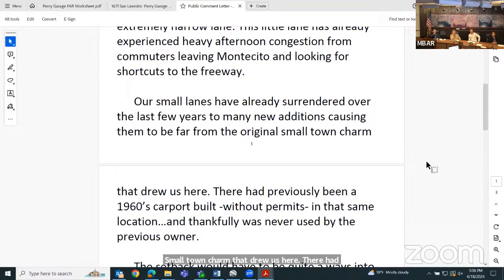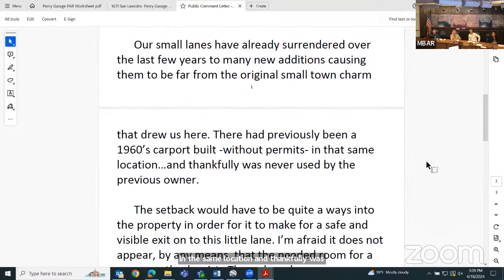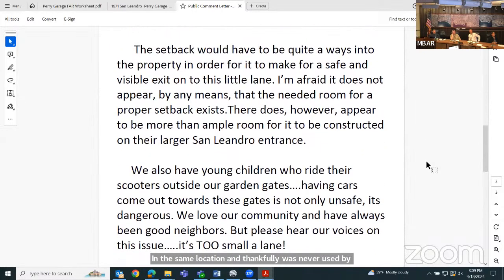There had previously been a 1960s carport built without permits in the same location, and thankfully was never used by the previous owner. The setback would have to be quite a ways into the property in order to make for a safe and visible exit onto this little lane. I'm afraid it does not appear that the needed room for a proper setback exists. There does, however, appear to be more than ample room for it to be constructed on their larger San Leandro entrance. I assume she's talking about the adjoining lot, but I'm not sure.